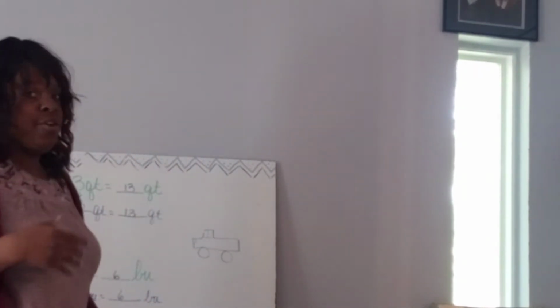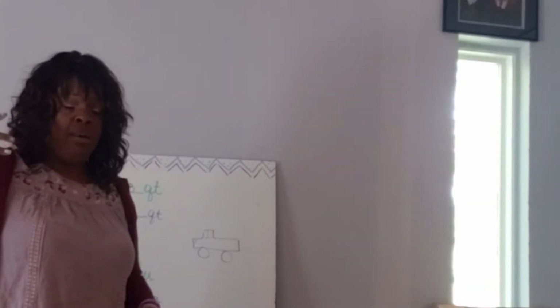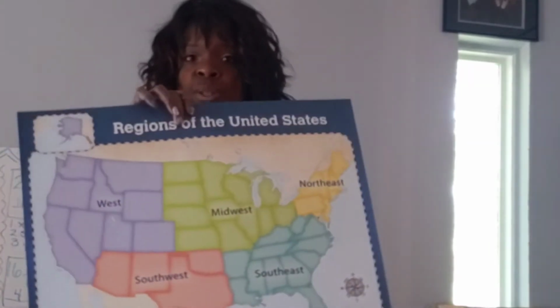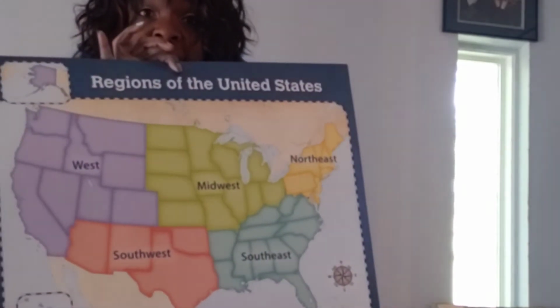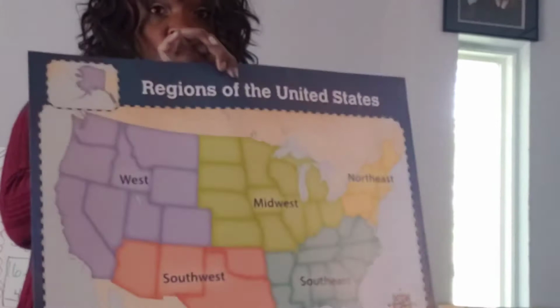But when there's something that is much bigger, it's not going to be the same size, obviously, because we wouldn't be able to draw it. We understand that because we've talked about it in geography. This isn't what the United States looks like. I mean, it is what the United States looks like, but it's not the size of the United States, obviously, or else this would be a lot bigger and I wouldn't be able to hold it up and show it to you, okay? So it's called a scale drawing. It's much smaller than what the original drawing would be.